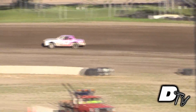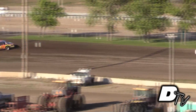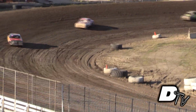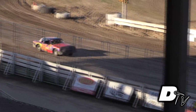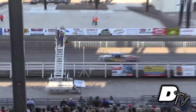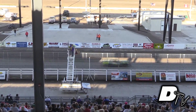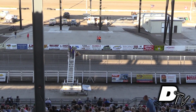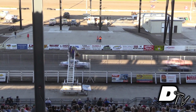About 4 car lengths for Birch as they head down the back. The same for King over Olson as they go into corner 3. And nice and smooth out of the corner. The checkered flag is in the air. And Andrew Birch continues his winning ways. Brad King will take 2nd. Jason Olson comes across in third.